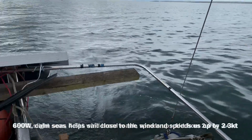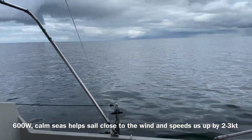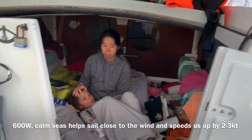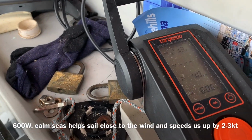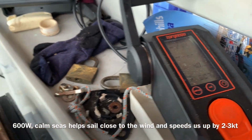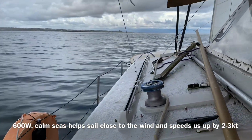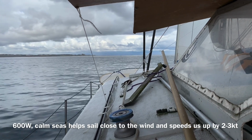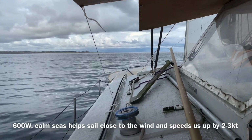Nearly 11 o'clock. We're entering the channel in between the mainland and Farne Islands, and the wind's dropped off almost to nothing. It says 4.9 knots here, but actually we're doing 4 knots of that. So we've got 600 watts of Torqeedo going. We've probably got about a knot of tide here, and when we get into the Narrows we should get up to 2 knots of tide because we've arrived here early enough. And then about 5 nautical miles further is Holy Island.